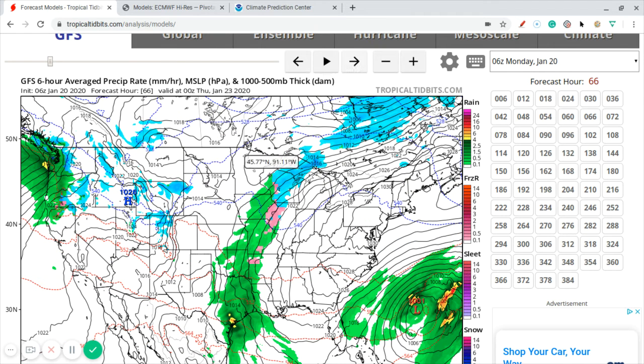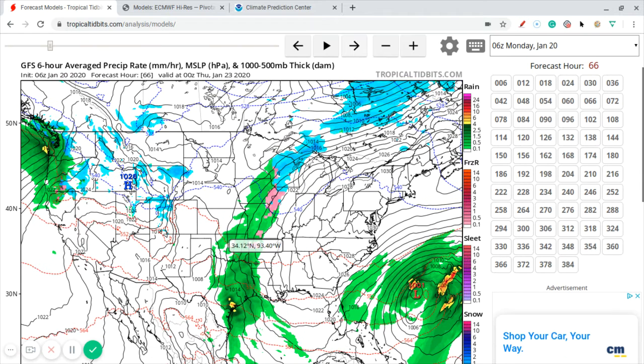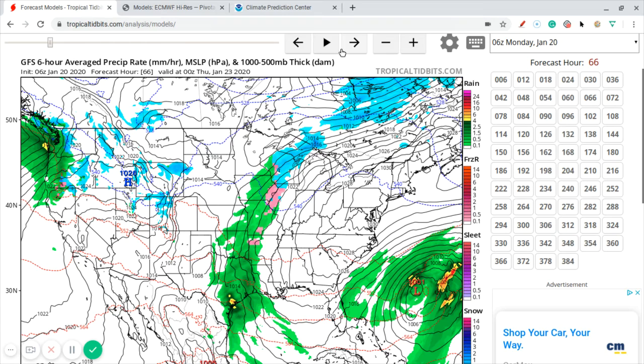Wednesday evening, it's not really forming more, but we do see more snow in the north edge of it. And still some sleet mixing in for portions of northwestern Arkansas through central Missouri, potentially. And we see some stronger rain showers towards southern Texas.